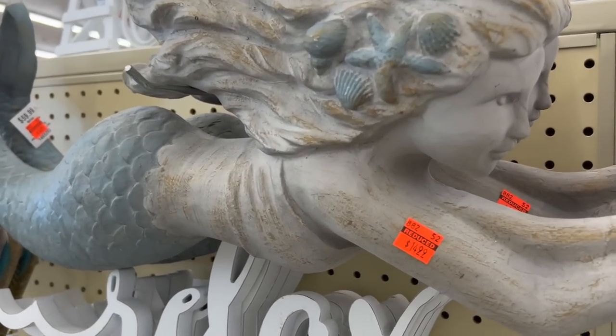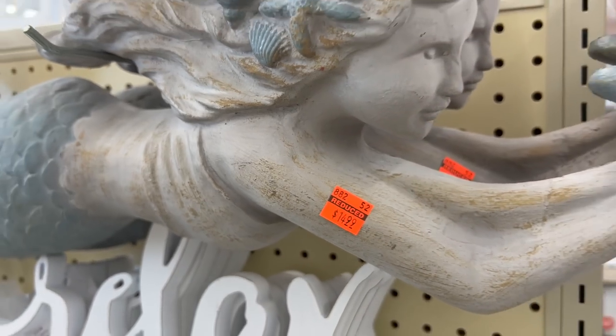This next section of decor, it would be perfect for a beach or ocean themed room.